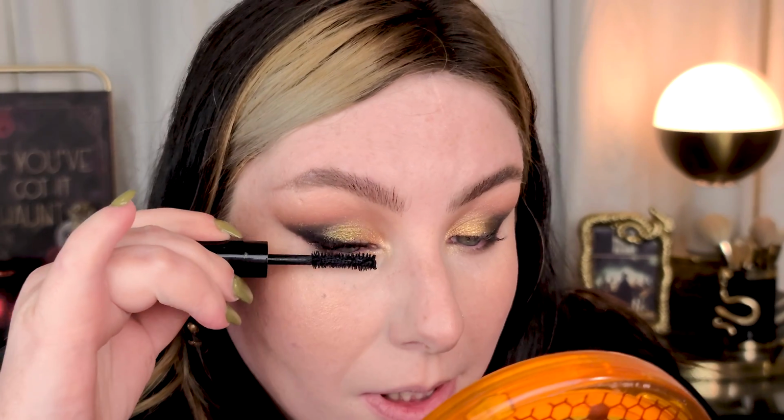Give my lashes a little curl. I'm not going to bother with falsies today. I want to see how this mascara does. I heard good things about this one when it came out years ago. I like it, I can tell you that right now. I like this kind of wand, the big, voluminous, natural fiber, bristly wand. I don't like the plasticky ones.